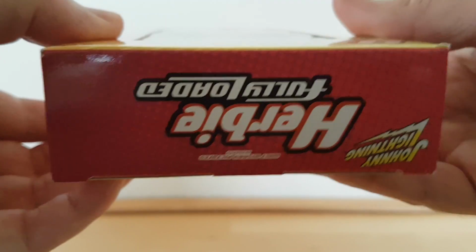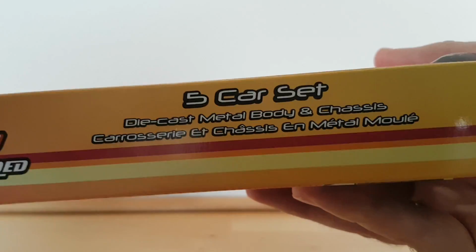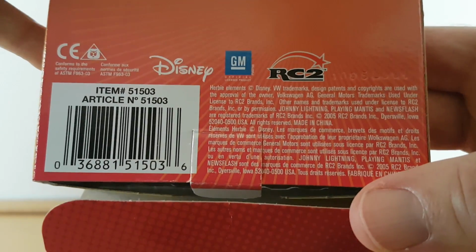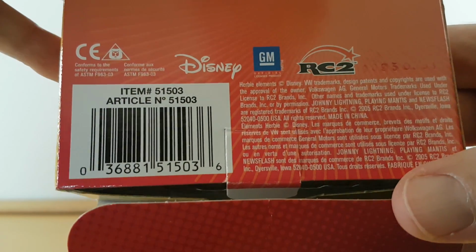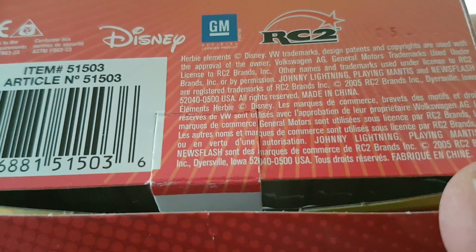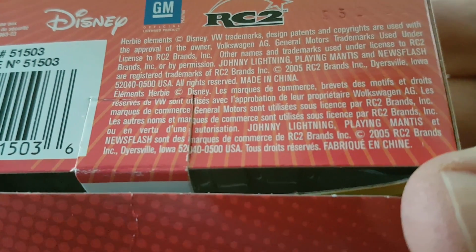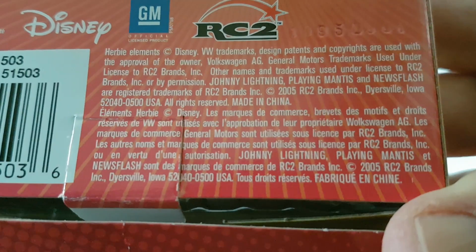There you have the other side. And what's here? Same. And there you have the back. I already opened it. It's from RC2. There you have the item number. And I have to look which year this was, if I can see it. 2005, I think, this release. Yes, 2005. So 2005 or 6.